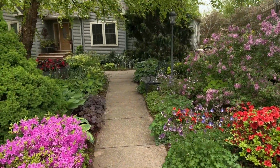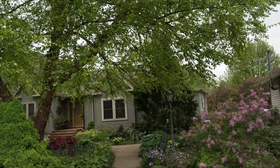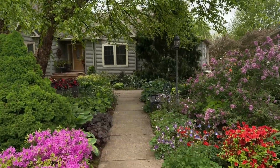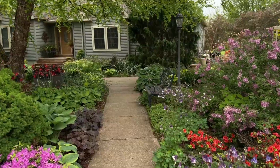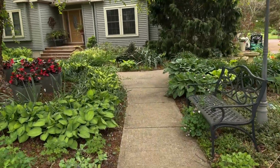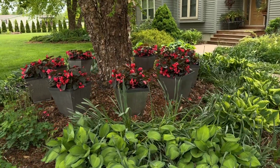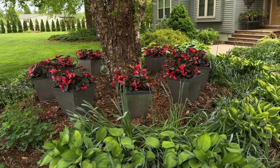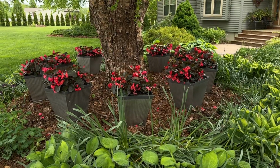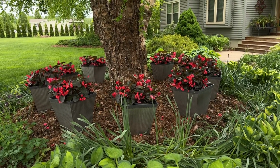You walk down here and you're underneath the canopy of my beautiful river birch. It's just a very welcoming, peaceful entry. And this year, I dug up the daylilies that were under here and I've put in some begonias. And these are frost sensitive. So the next thing we're going to cover up are the begonias.